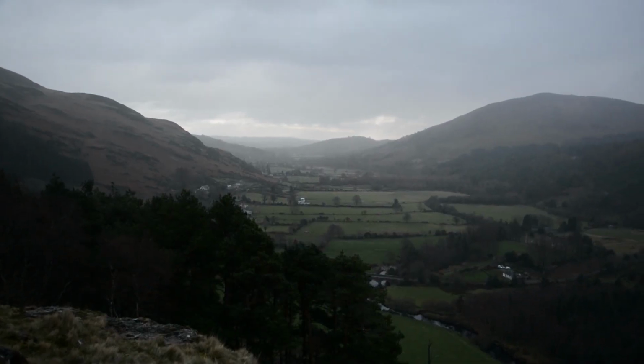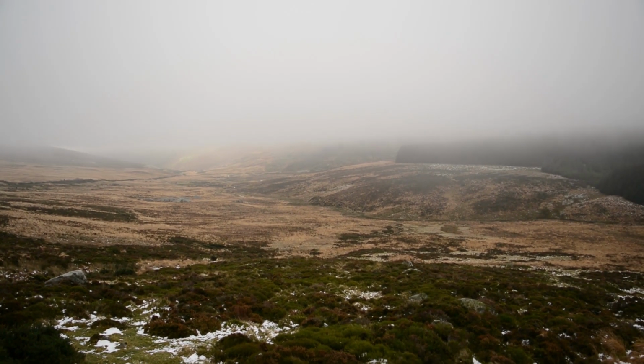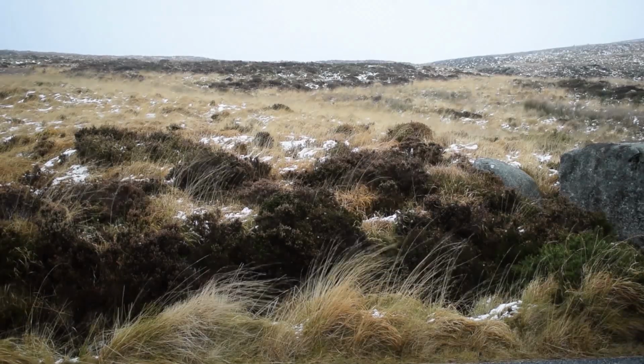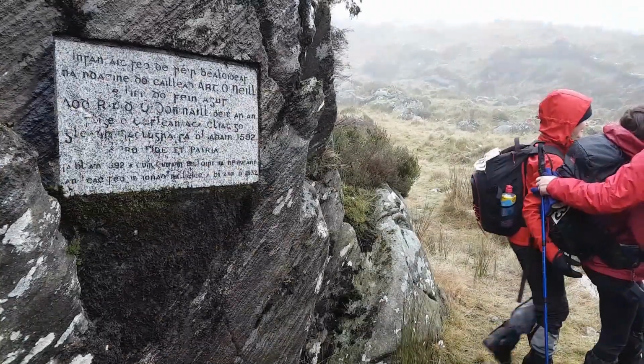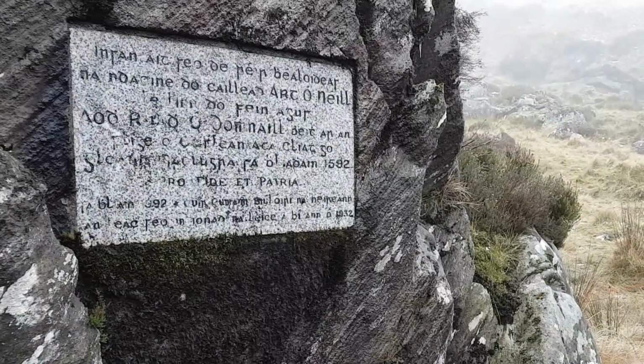So Feach Mac Hugh O'Byrne sent some men with, the annals say, food and beer back with Eustace up to find Red Hugh and Art O'Neill. So when the rescuers got up there, they were both in poor condition, but Red Hugh seems to have revived a bit when he was given some of the food and the beer, but Art O'Neill seems to have died of exposure, and he seems to be buried there up in the area that's called Art's Cross. It used to be called Art's Grave, but now it's called Art's Cross.